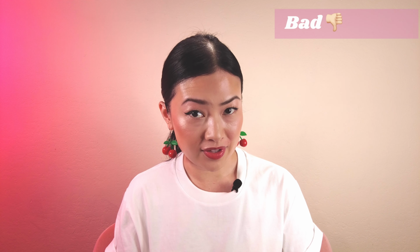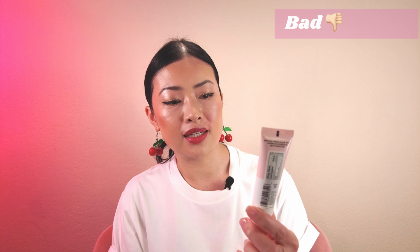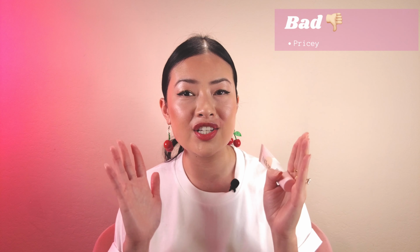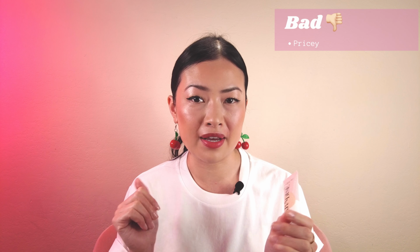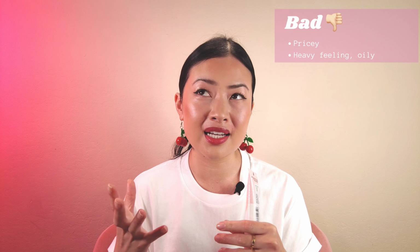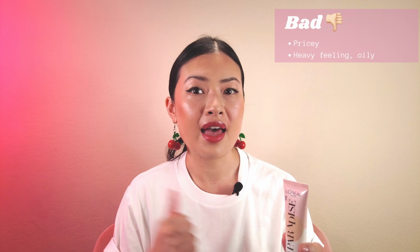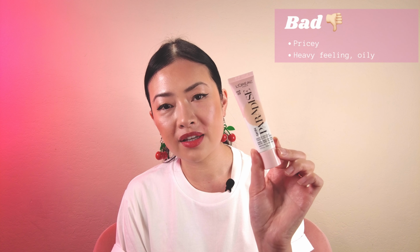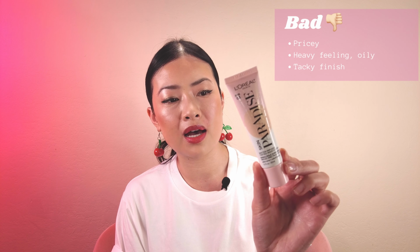What I didn't like about this foundation is that it is pricey. It's the most expensive of the 4 that I bought, and when I wore this, I could definitely feel that I had makeup on my face. It was almost like a heavy feeling, and as my skin got oilier, and this definitely made my skin oily, it felt even heavier. And lastly, it just left a bit of a tacky feeling on my face, which I'm not crazy about. So that's why I give this a 3 out of 5. It's not the worst, and I can continue using this.